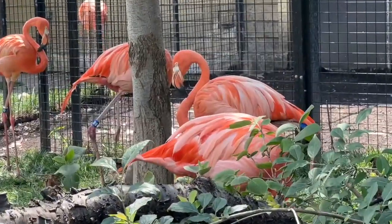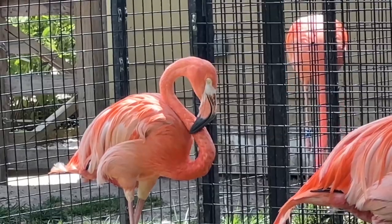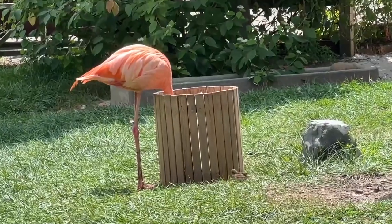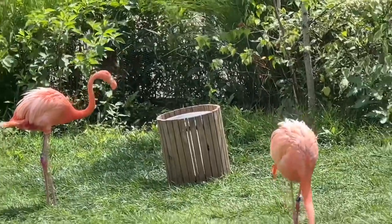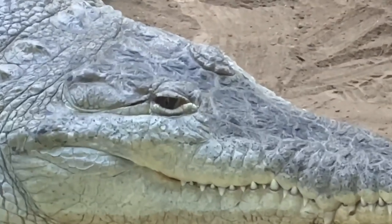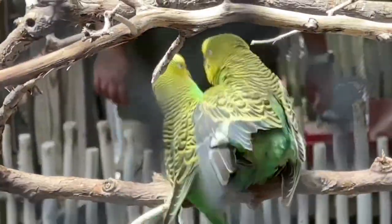The more shrimp they eat, the more pink they get. So, a more rosy complexion. Yeah. Are they gonna fight? Oh no. Oh my gosh, what's that?